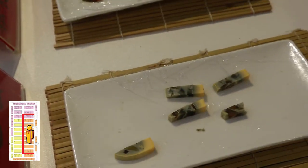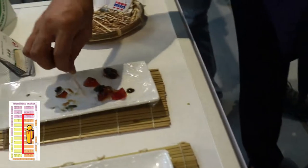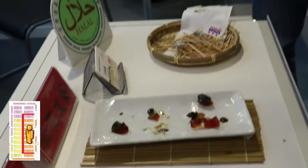Okay. This one's interesting. They have three eggs combined into one. What do you call this again? Tricolored egg, they call it. And it's a combination of what eggs? Century egg, salted egg, and regular egg. So they are very unique. Can I try it? Thank you.